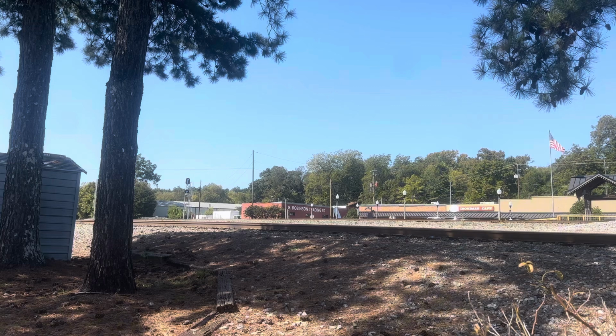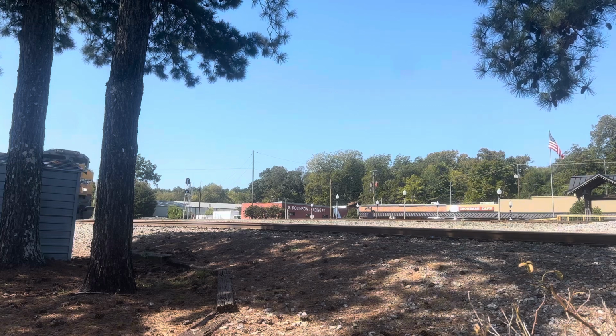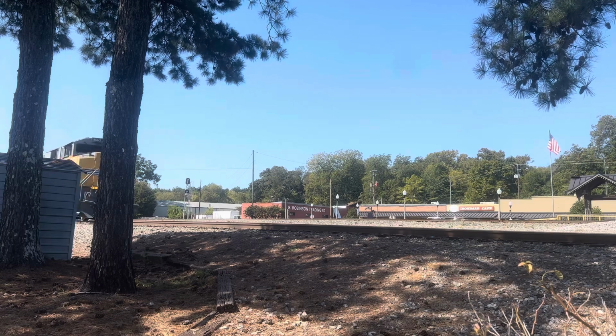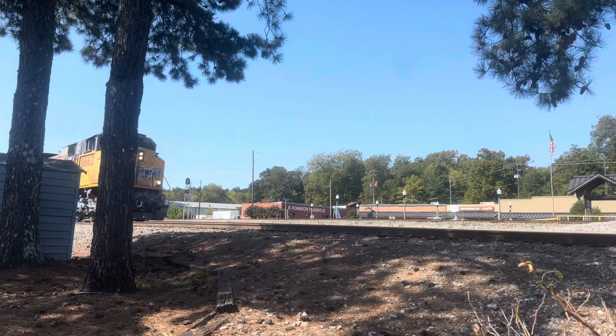Waiting on Main 2 is a stack train with a UP SD70ACe leader. This is the NS East End line that runs from Atlanta to Birmingham.